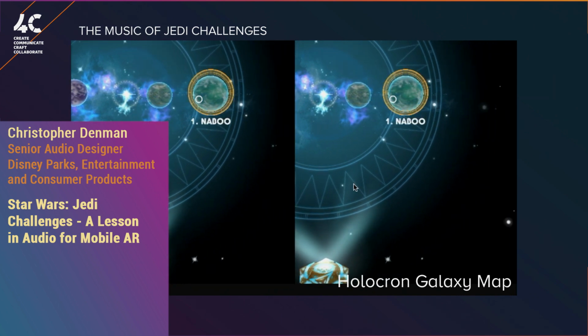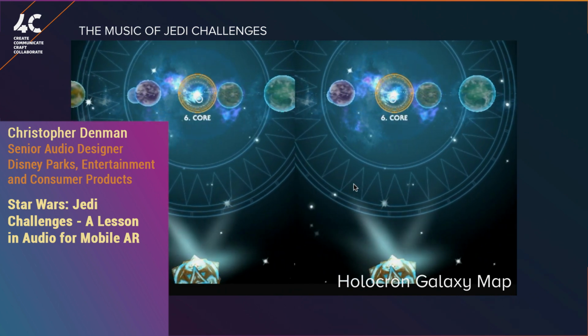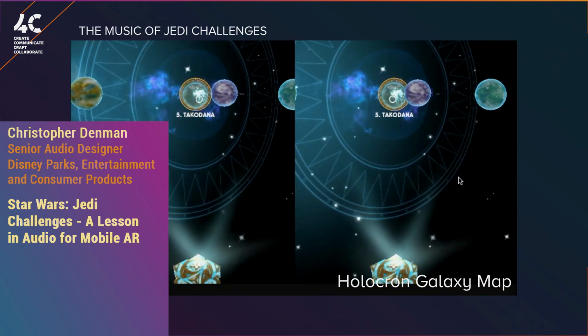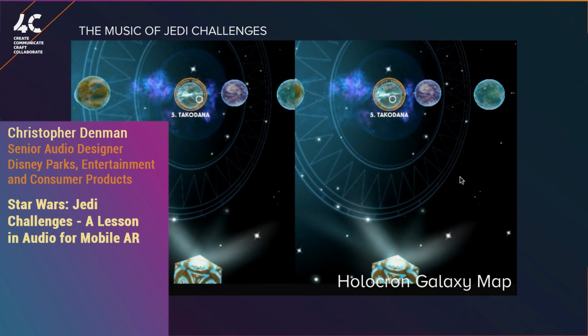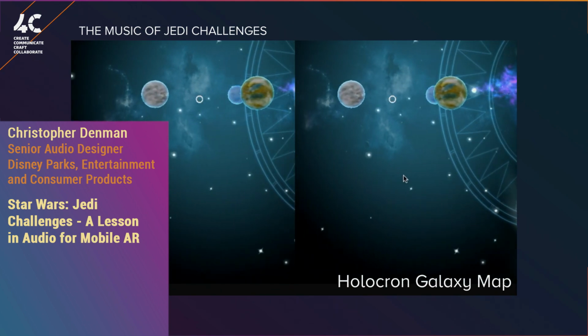This is, again, a Unity capture. You can see this is stereoscopic. When you're playing this game, this Galaxy Map is gigantic, and you can walk around it and zoom in very closely. It feels really, really cool, and it feels like a hologram from Star Wars. It's really good.